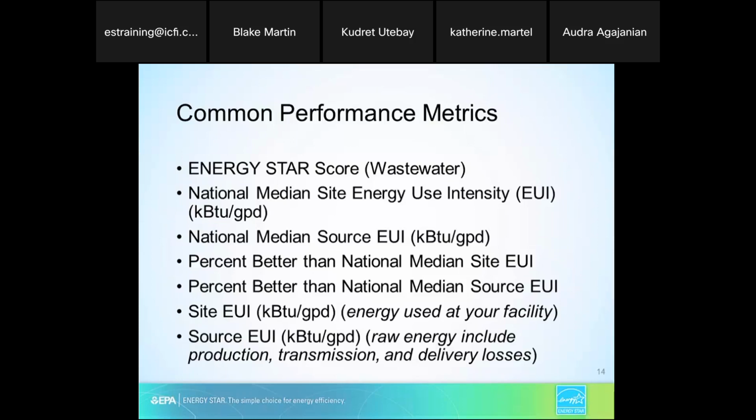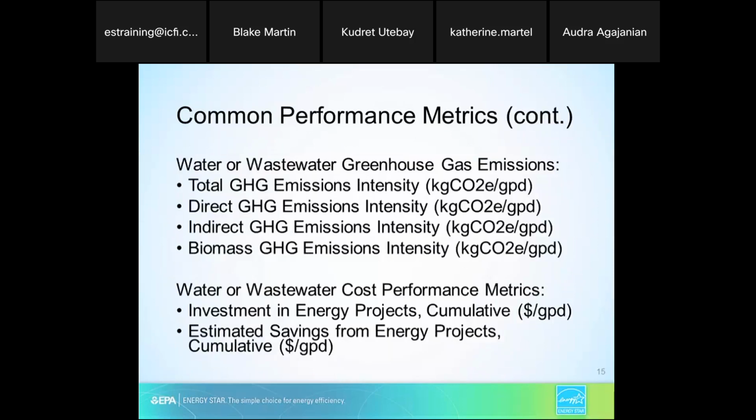For some programs, they measure energy use per pound of BOD removed. That's another common one, but when the survey was done to set up the score, researchers found that the energy use correlated more with flow in their data. This and the next slide mention a couple of other performance metrics. You'll receive a copy of the slides at the end of the presentation today, so I won't read each and every one of these.